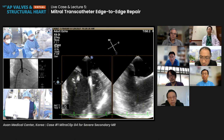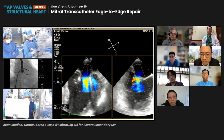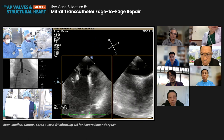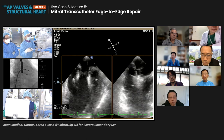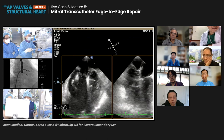Is it okay? Let's check the color. Oh yeah, okay, that's the point. Here would be the neck of the pizza. And we'll catch. Clipper down.